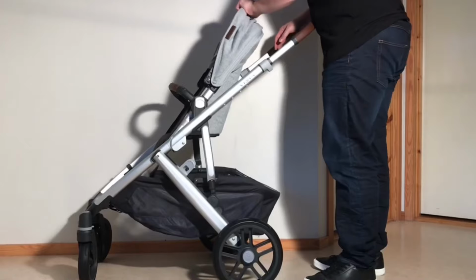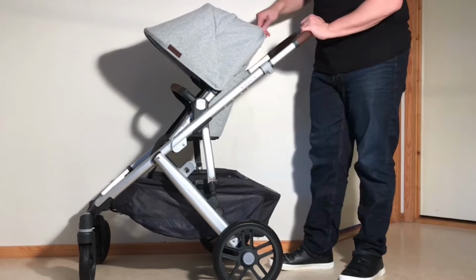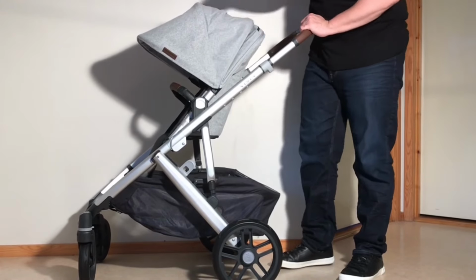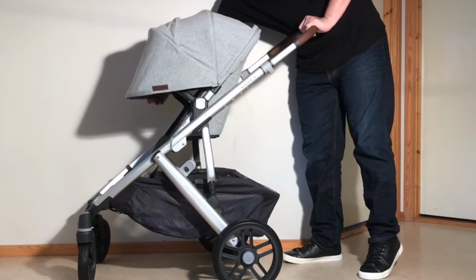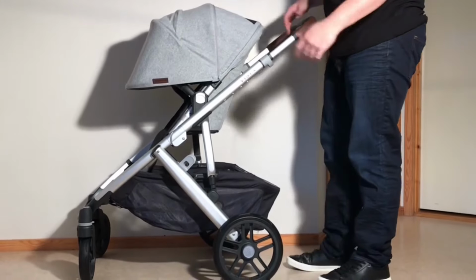The Vista has a more or less equally long canopy as these other models when fully extended, and while the textiles are a bit more minimalistic and not quite as soft, they also feel a bit more durable and easier to clean.